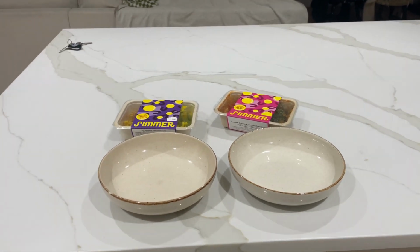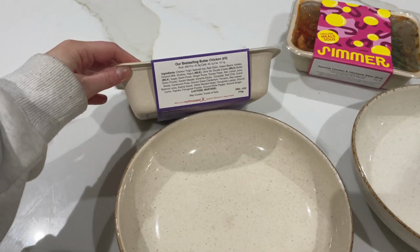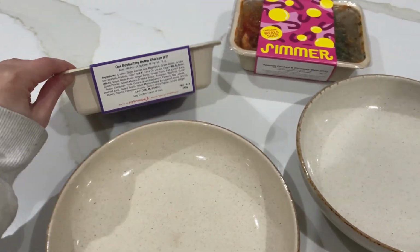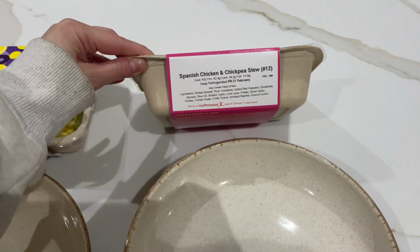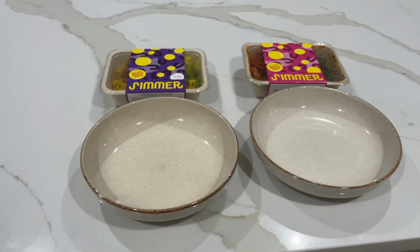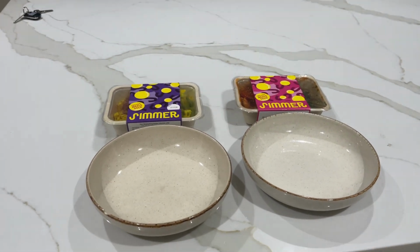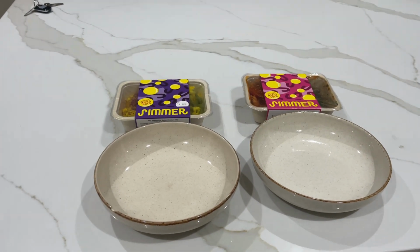Okay, so now we're on to our second night of having simmer meals. I'm going to go for the best-selling buttered chicken, and Alex is going to go for Spanish chicken and chickpea stew. So yeah, we're rating all of the meals in our notes. So yeah, we'll see which one wins at the end of the week.